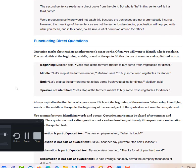Punctuating direct quotation. Quotation marks show readers another person's exact words. Often you will want to identify who is speaking. You can do this at the beginning, middle, or end of the quote. Notice the use of commas and capitalized words.